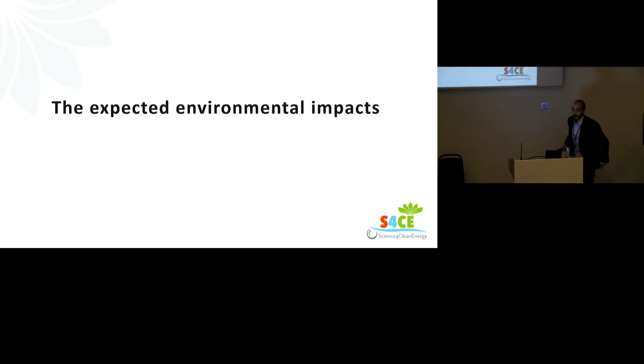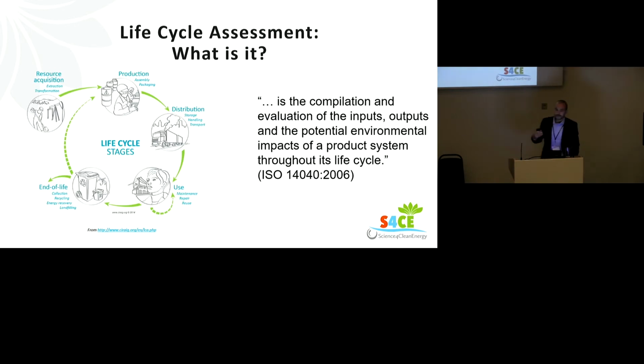All right. Okay, after we have learned a little bit about the United Downs project, let's look at the expected environmental impacts. So to quantify the environmental impacts, we used a methodology called life cycle assessment. This is a standardized methodology widely used in the UK, in Europe, and indeed in the world by both academia and the industrial sector.